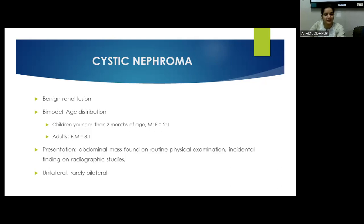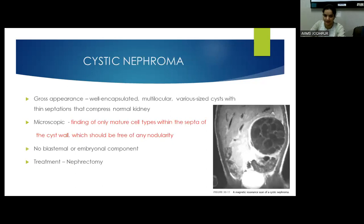It usually presents with an abdominal mass, which is found on routine physical examination, or it can be found as an incidental finding on radiographic studies done for other pathologies. It is mostly unilateral and rarely bilateral. On gross appearance, cystic nephroma is a well-encapsulated, multilocular tumor with various-sized cysts with thin septations that compresses the normal kidney.